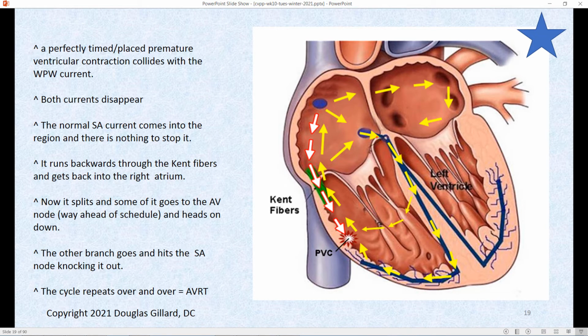And then this current gets held up as usual, and then it's released. And then it goes around again. I mean, it could go both ways. There's the moderator branch I didn't draw. But this time there's no SA node current coming, right? Because the SA node got knocked out of action. So we don't have anybody to collide with. So it comes back up, does the same thing, goes back up, knocks the SA node out again, goes around, comes back up. Part of it knocks out the SA node. The SA node keeps trying to depolarize and make a new action potential, but it keeps getting hit by this circle. And it goes around and around and around.